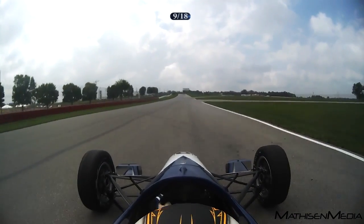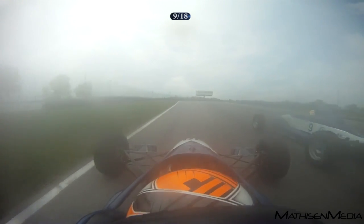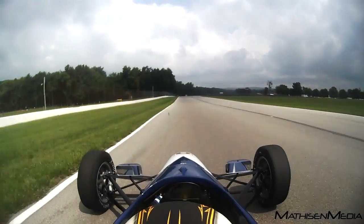As you can see, he pretty much takes the inside line now going down the straightaway. Very defensive line, but Koika is now on the outside. This is going to be Koika's second pass attempt around the outside, once he made a successful pass attempt for the lead. So here we go. Davies is able to keep it. We're on board with Koika. He missed the pass attempt there.